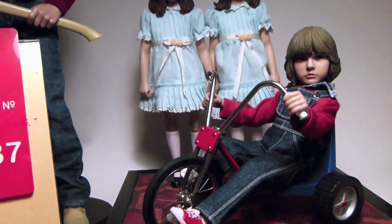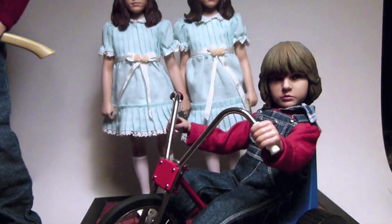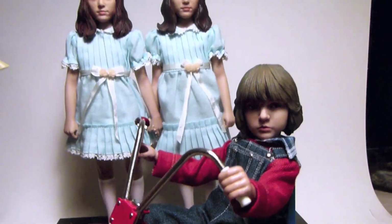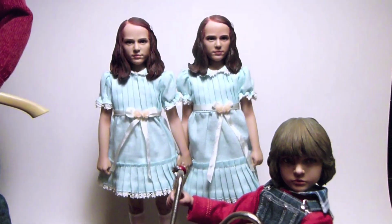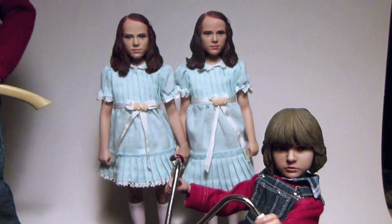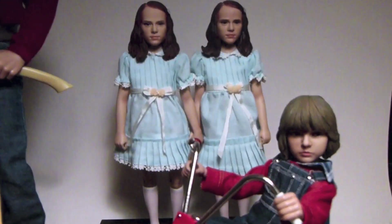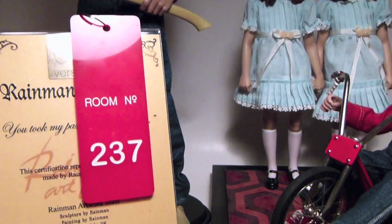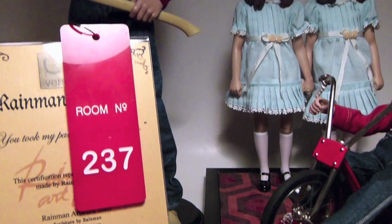This is the most sought after set in the 1/6 scale hobby. Well, let me rephrase that. This is the most sought after set on the planet Earth. We're going to go over each figure. We'll talk about it. I'm going to bounce around between film analysis and the figures. We're going to learn a lot of stuff today. So sit back and relax.